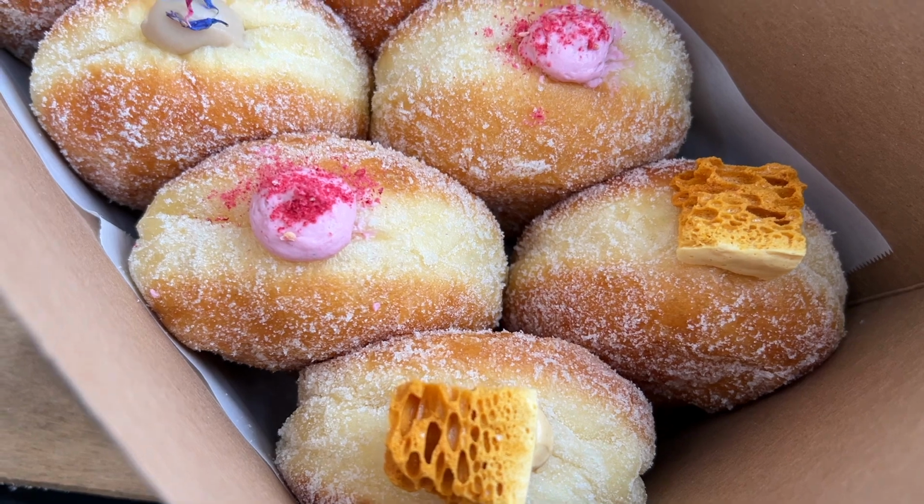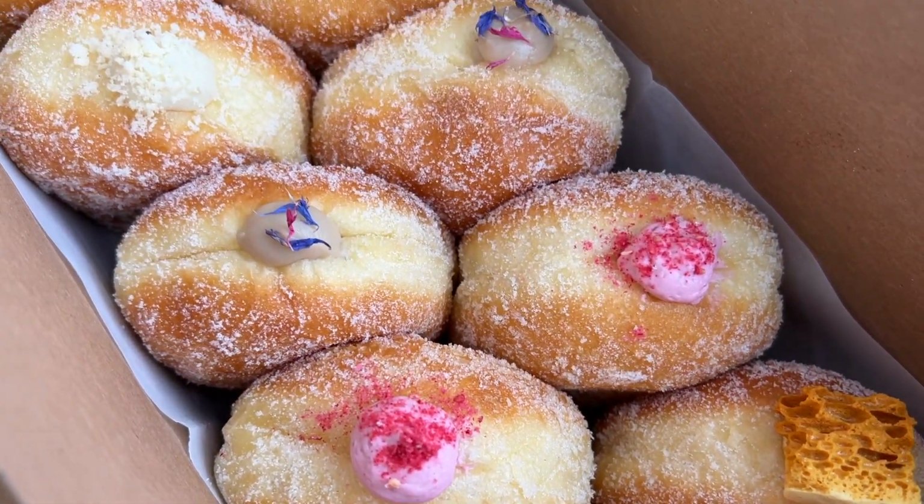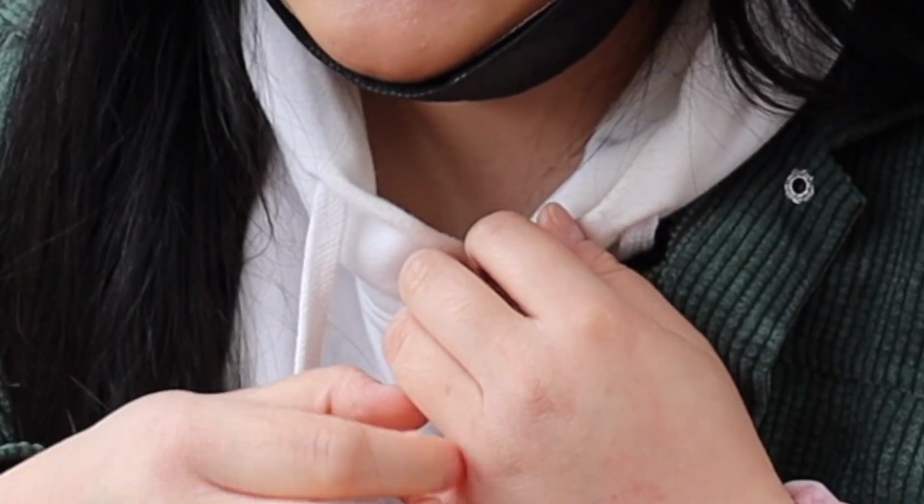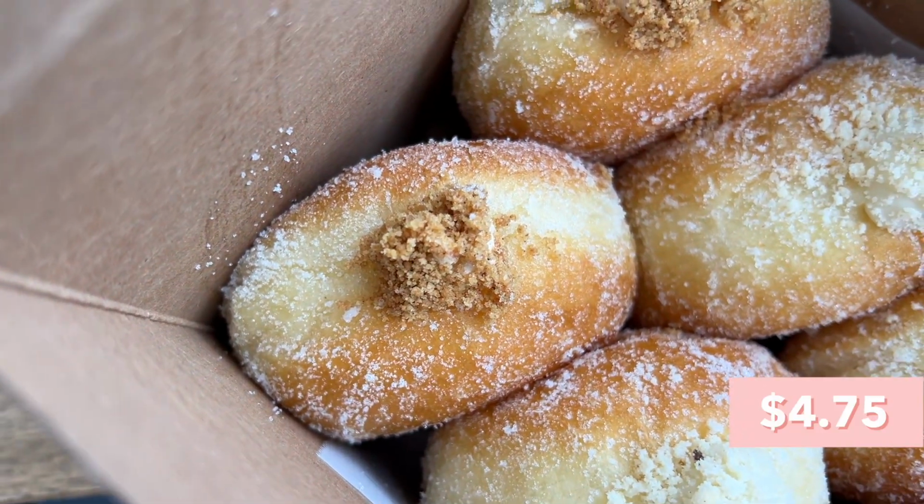Oh my gosh, they look so pretty and light and fluffy. We went a little bit overboard and we got 2 of each flavor. They were supposed to only have 4 flavors, but they ended up having 5, so yeah, we got 10 donuts between 2 people. This one is their carrot cheesecake.